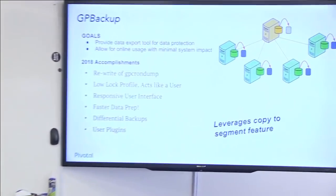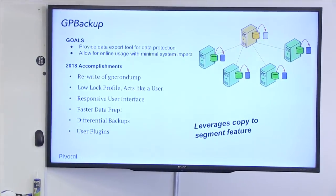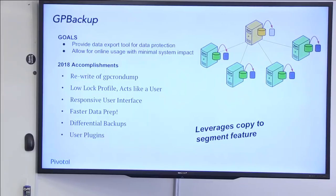From the backup side, we've completely reintroduced the backup program in the last year. So gpbackup is the replacement for gpcrondump. And this uses a new Greenplum feature in the last year called copy to segment. So you might be familiar in Postgres with the copy statement. Copy means take the data and export it to, let's say, CSV, and bring it back to the client to dump it to a local file.